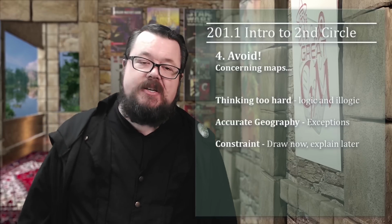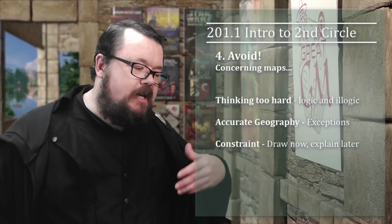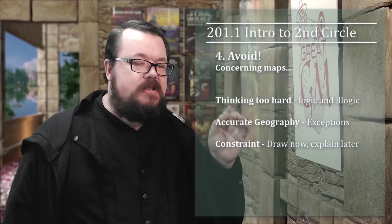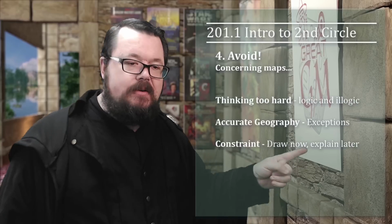You go, well, is it magic? No, it's not magic. It's just they believe that they float, so they float. The islands feel compelled to float. What? That doesn't make sense. It doesn't have to make sense. It's part of the adventure. It's part of the story. We're going to see why. Look, explain later. Draw now, explain later.